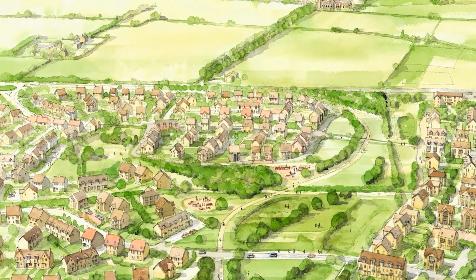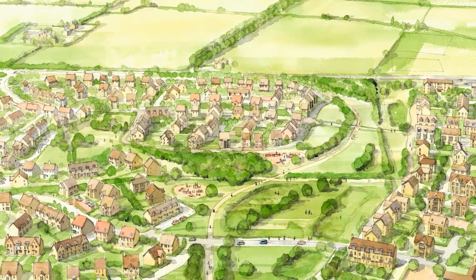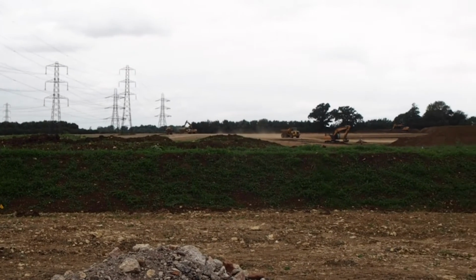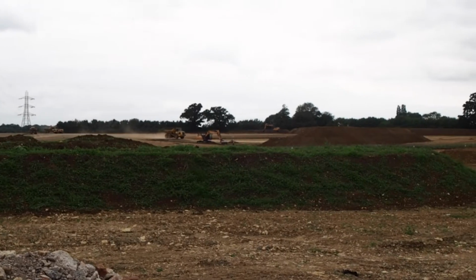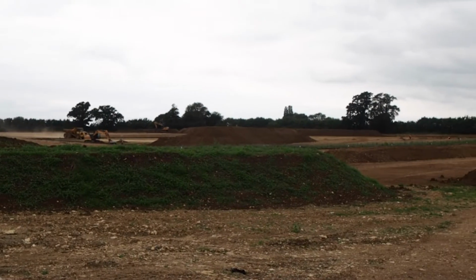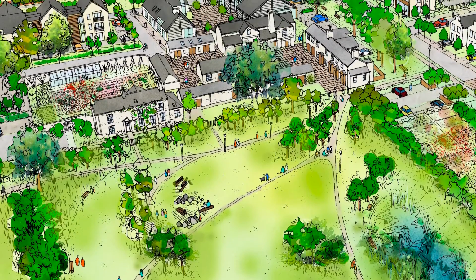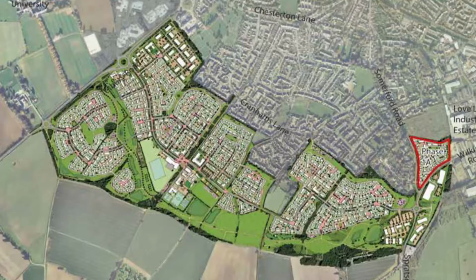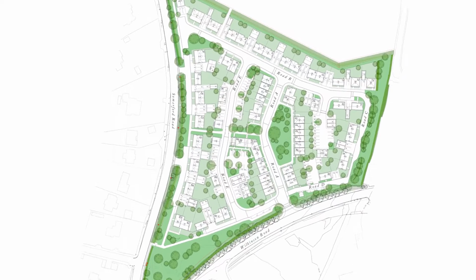urban extension to Cirencester. The difficulty when you're trying to create a new community from scratch is that some of the best places in this country have grown up over decades and centuries. So we're trying to go very quickly from a greenfield site to a new settlement and place where people will enjoy living, enjoy working and enjoy lots of recreational time. The first phase of this development includes 68 dwellings and a central green space.